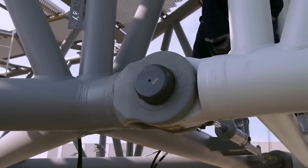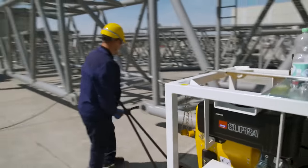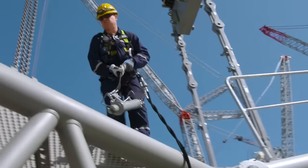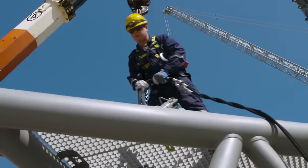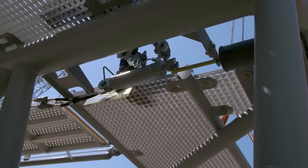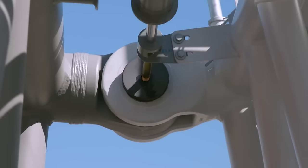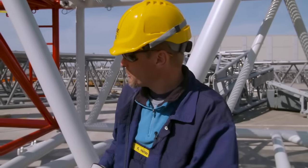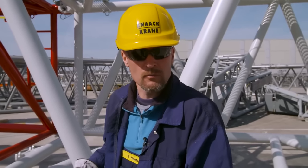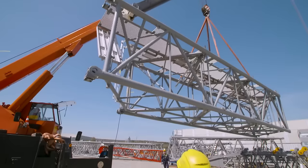One bolt weighs about 15 kilos. You can hardly knock it out, even with a hammer. That's why the men on a wagon carry a hydraulic bolt extractor. We use it to bolt and unbolt the bolts. It's a huge help. You don't have to hit them with a hammer, but you do have to use it carefully. There's a lot of power behind it.